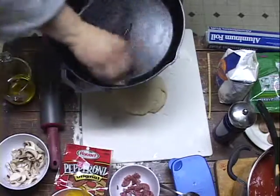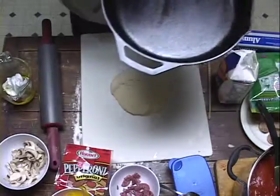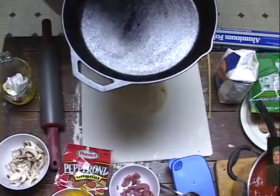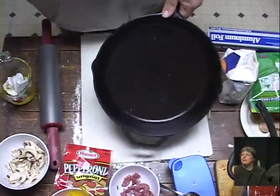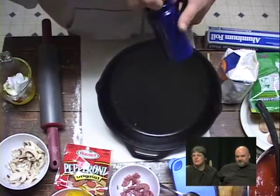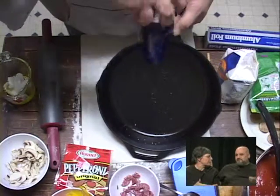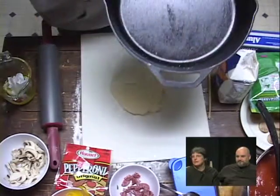So now we're ready for the next pan, greasing it up. And another thing I do, I think I showed it in this one, is I throw just a little bit of ground black pepper on the bottom. It kind of sticks to the bottom of the pan. I do a little cornmeal, but you just do the black pepper. Oh, I like that.